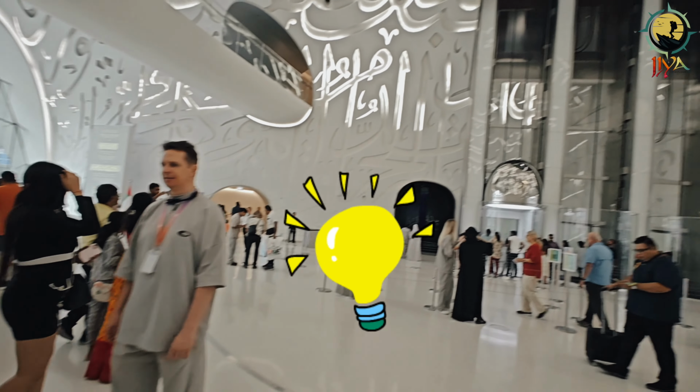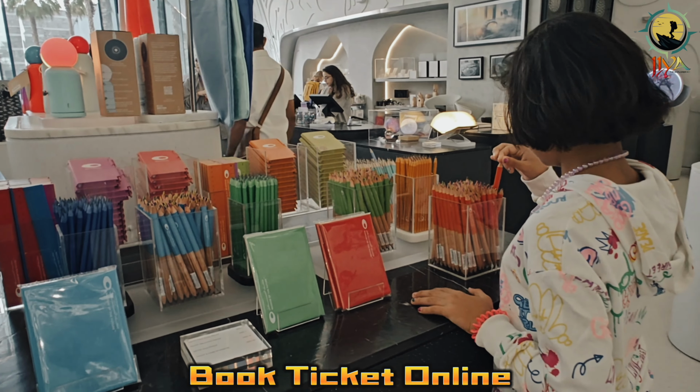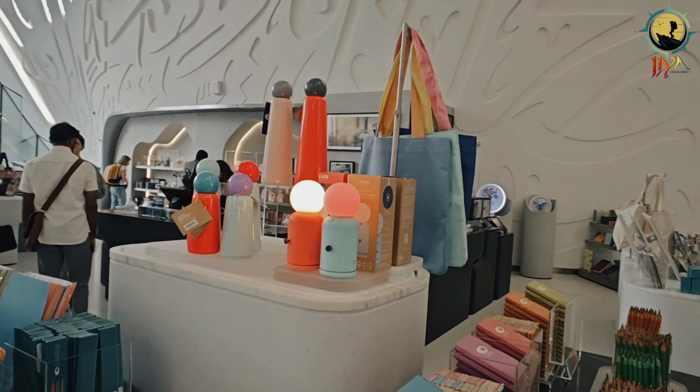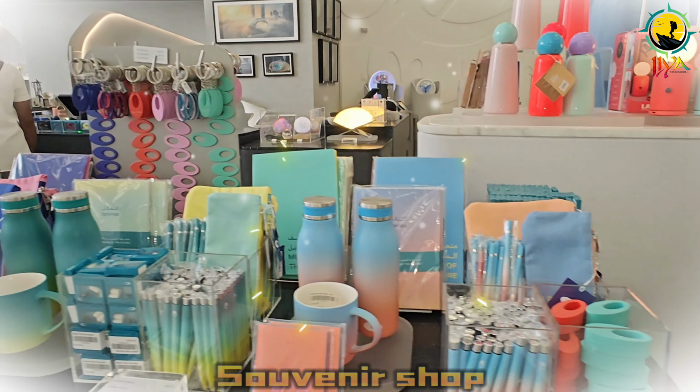So if you're planning to visit Museum of the Future, you should book its ticket online at least 2 months in advance. There is this small souvenir shop to take future memories with you.